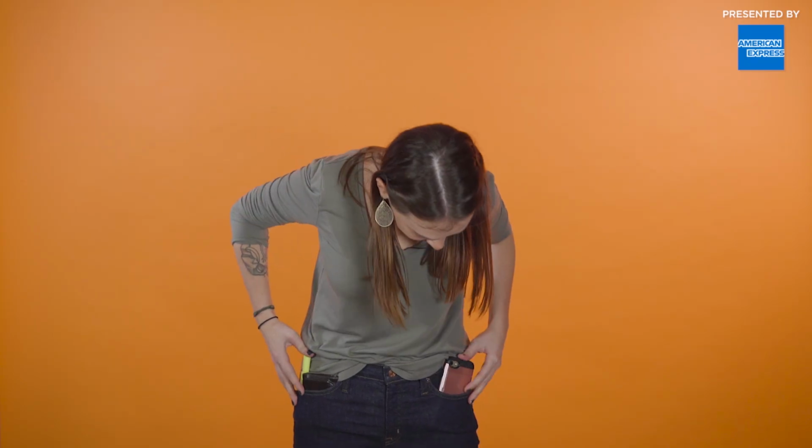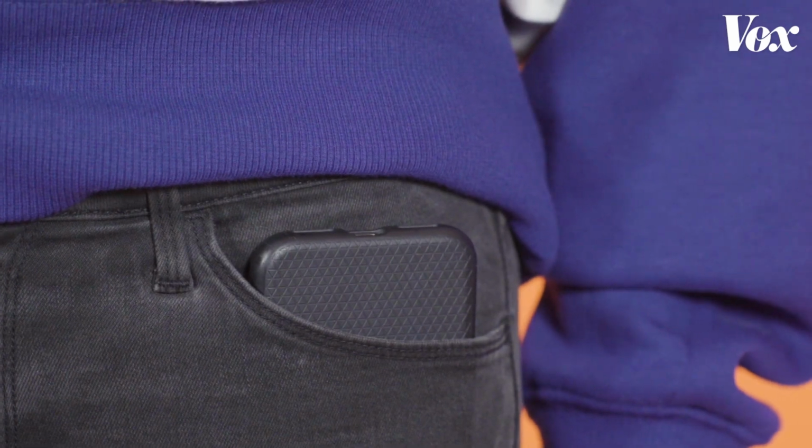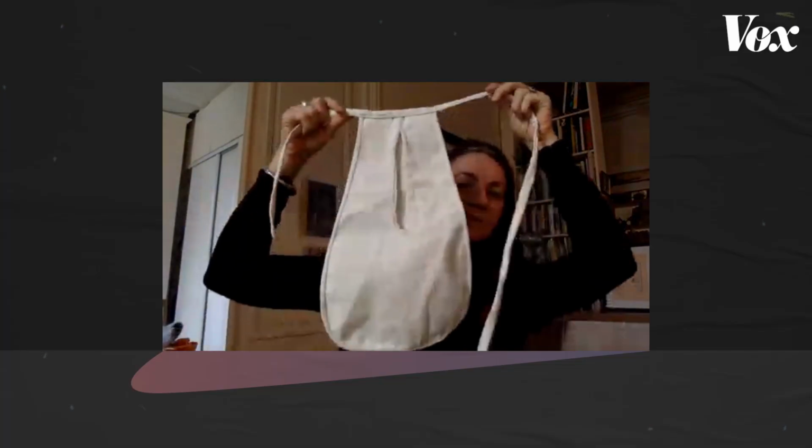But it wasn't always this way. In fact, women used to have really large pockets. And just how large are we talking? It's kind of like this. Really large.